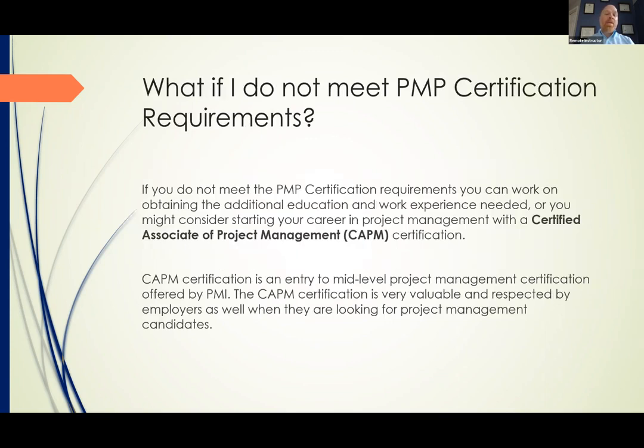So what happens if you do not meet the PMP certification requirements? Well, if you do not meet the PMP certification requirements, you can work on obtaining the additional education and work experience needed, or you might consider starting your career in project management with a Certified Associate in Project Management, or CAPM certification. CAPM certification, commonly known in the profession as CAPM, is an entry-level to mid-level project management certification offered by PMI. The CAPM certification is very valuable and respected by employers as well when they are looking for project management candidates.